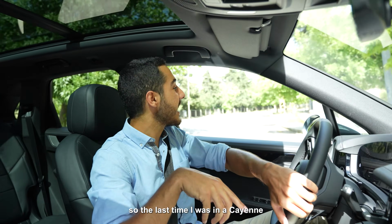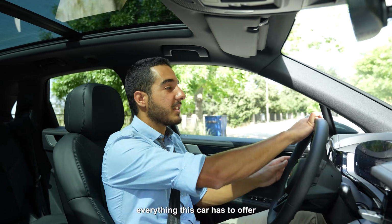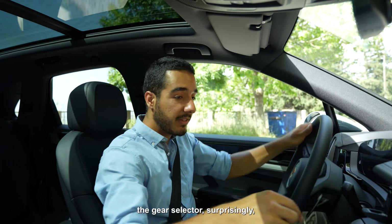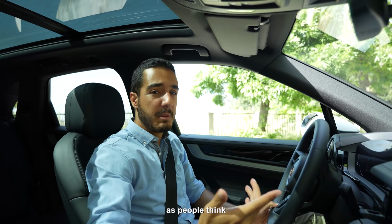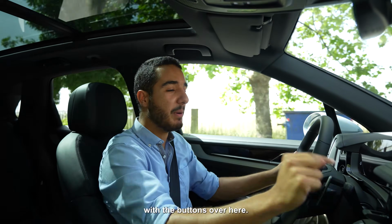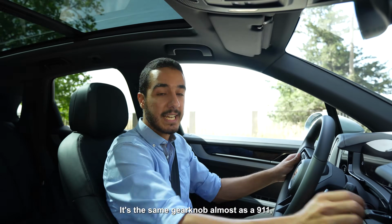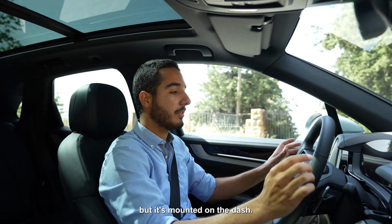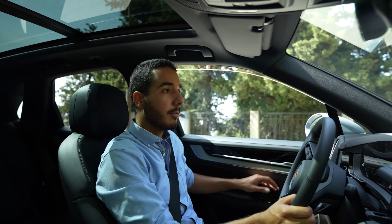So the last time I was in the Cayenne, I spent around a week with it, all right? And really I appreciated everything this car has to offer. The gear selector is surprisingly very easy to use, even though it's on the dash. It's honestly not as annoying as people think, and not as annoying as on the American cars with the buttons over here. This is very intuitive and easy to use. It's almost the same gear knob as a 911, which is in the center, but now it's mounted on the dash. And let's see if you can hear anything.